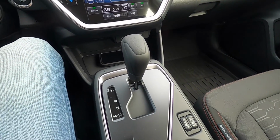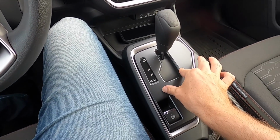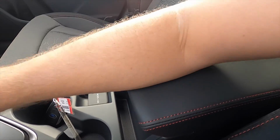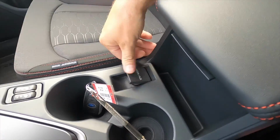The shifter area will be a little bit different opposed to the RS. It'll have the contrast stitching around it and look a little bit more sporty. Elbow area, because armrests are pushed back so far, but it is a deep storage pocket, and you have another storage tier here with a 12 volt.